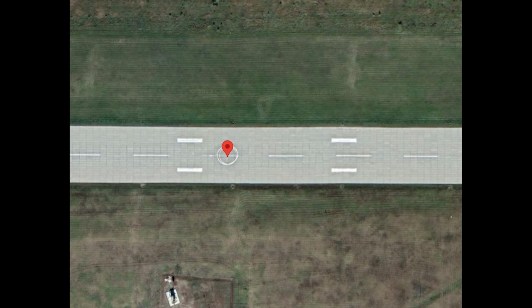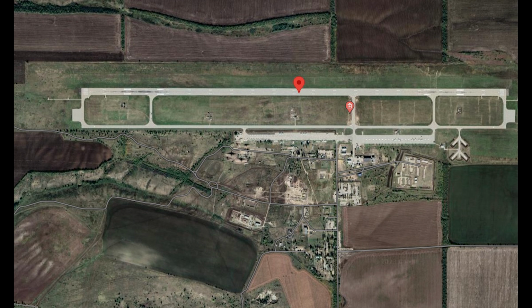First of all, the Su-25s were launching from Millerovo Airbase. In the video, we see them going over this very marking here. Here's a zoomed out view of the airbase. Officially, this base is home to the 31st Guards Fighter Aviation Regiment. These are equipped with Su-30s, but for the invasion of Ukraine, the 368th Assault Aviation Regiment have been redeployed here, and it is they who are flying the Su-25 Frogfoots.